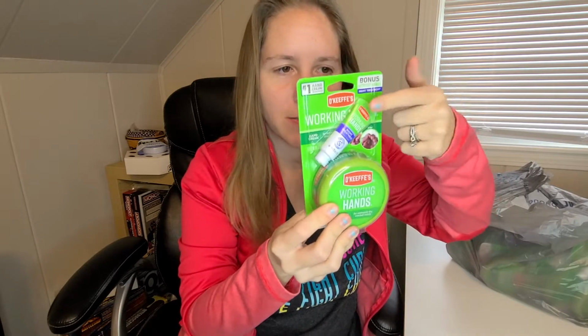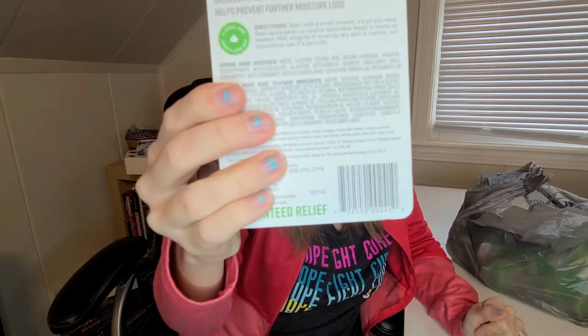Guys, I wanted to come on here and share with you all the stuff that I got for 90% off at my Walmart. I got a lot of these O'Keefe's Working Hands creams, mainly for my dad and his friends who use this stuff a lot. This one comes with the 0.25 ounce night treatment as well. These were ringing up 59 cents.